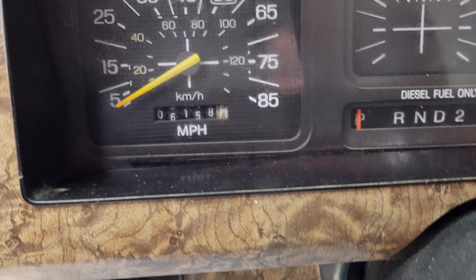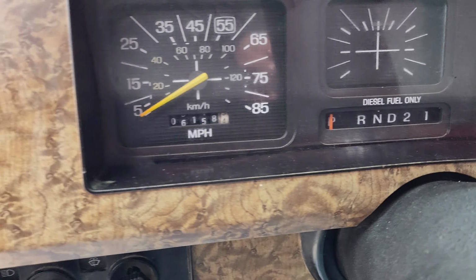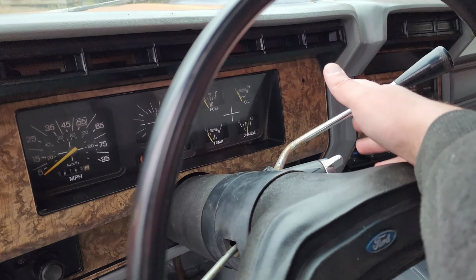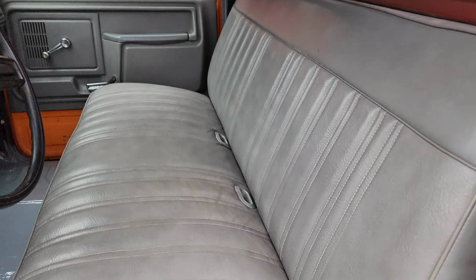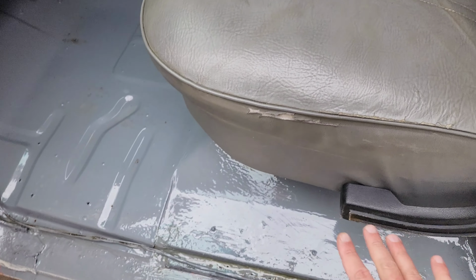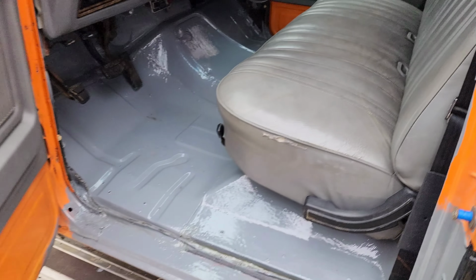However, the odometer is turned over, so it has 106,158. Again, the automatic transmission. The seat's actually in reasonably nice shape as well. Again, still have some more painting and stuff to do here. We're not totally done, but she's slowly coming along.